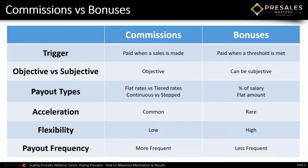Bonuses tend to be more flexible since they can align to more goals or objectives than commissions can. So again, they tend to allow managers to be able to incent different types of behaviors. But another plus for commissions is that they tend to be paid more frequently, usually at a monthly level. Conversely, bonuses tend to be quarterly or annually.